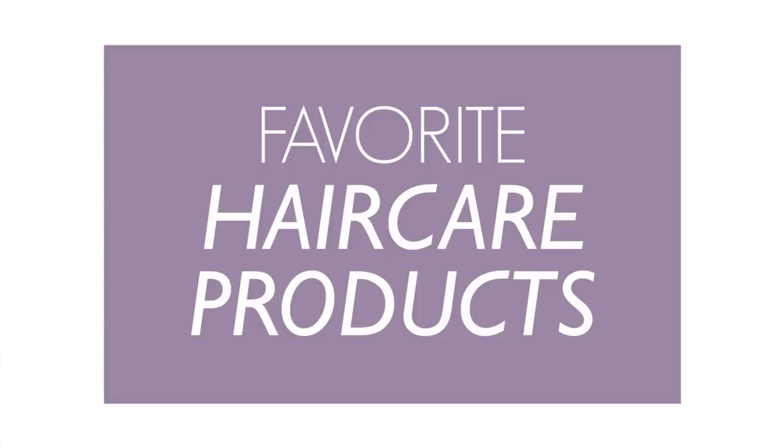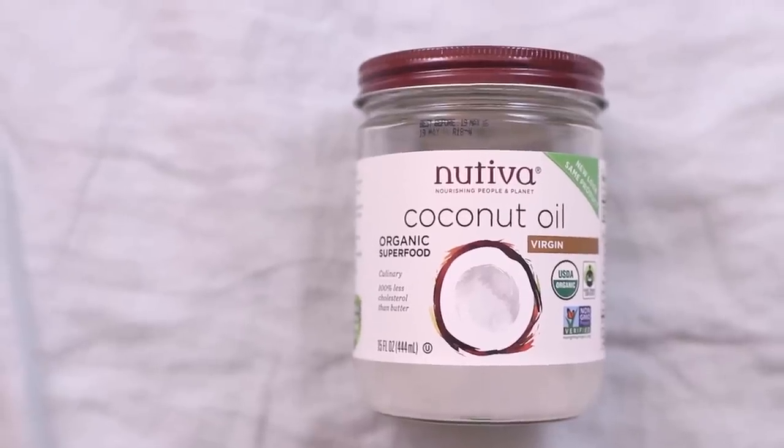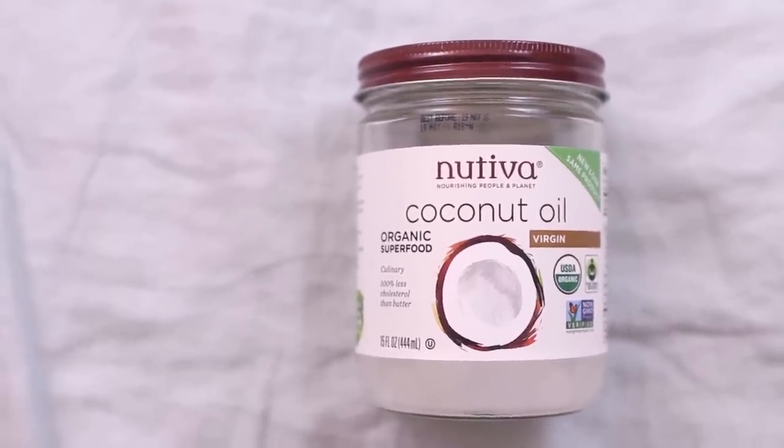Next, I'm gonna go into my favorite products to use to take care of my hair. First of all, I love to use a coconut oil mask, and I use this before I wash my hair. Coconut oil is awesome for your hair because it's most similar to the oils that your scalp naturally produces. So you just apply the oil into your hair, let it soak in there and get it all oily. Leave it on for at least 1 hour. The longer you leave it on, the better. So sometimes I'll leave it on overnight.